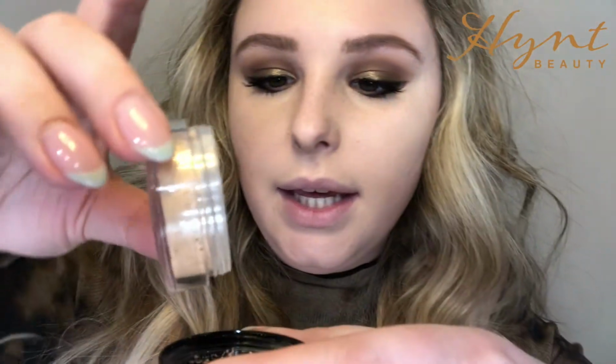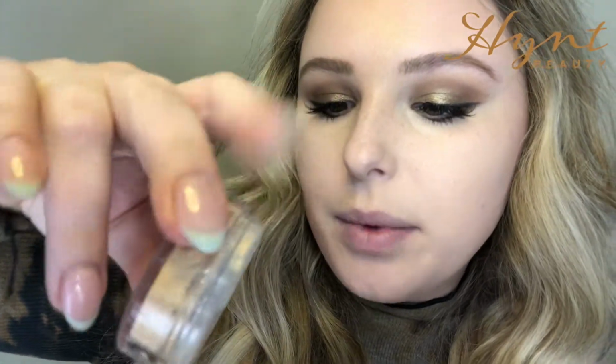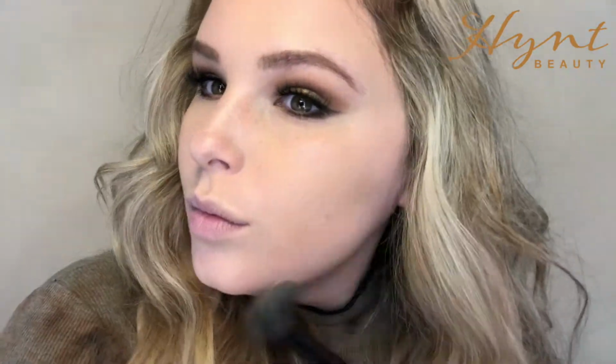So first up, I'm taking the shade Soft Beige, and I'm just tapping in a little bit of the product on the top of the lid. And then I'm gonna go ahead and apply that with our air blender brush. So we're just dusting that all over. So this side is Duet Perfecting Concealer and Veluto Pure Powder, and this side is just Duet Perfecting Concealer. Now that we have our Duet Perfecting Concealer and our Veluto powder all over, our complexion is nice and even.